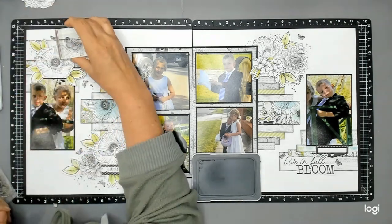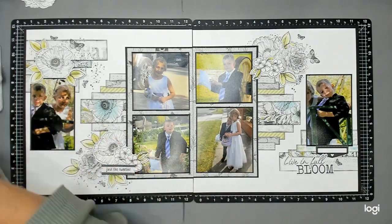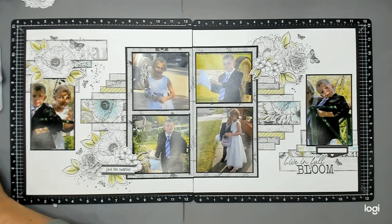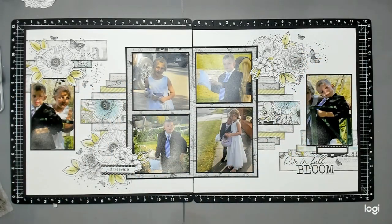When I've done that, I do feel that I've lost a little bit of that splatter from a couple of those little spots, and I do just go in and add just a tiny little bit, and you can see there I haven't even got that stamp on a block. I just want to get a couple of tiny details in around those corners.